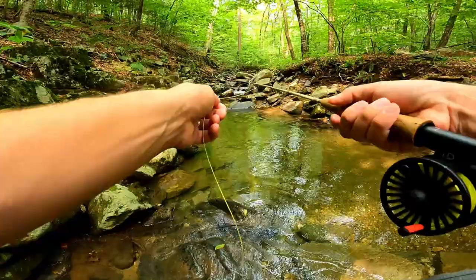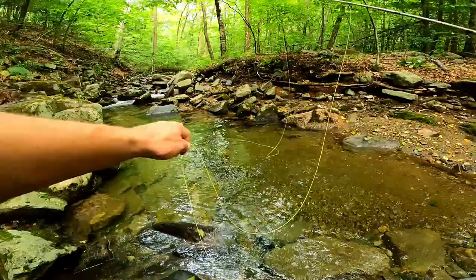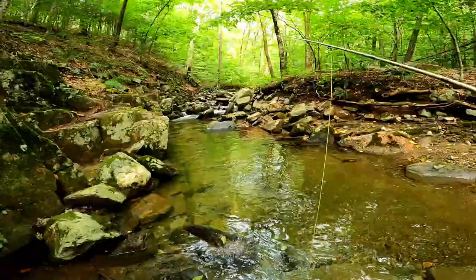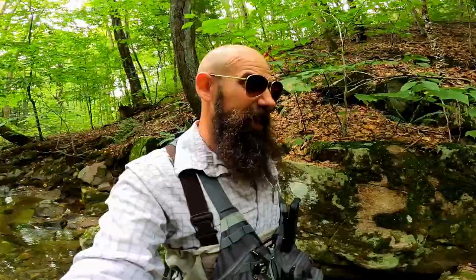Oh, excellent drift. Oh, huge fish just raced up there. Oh my gosh, guys. Huge, huge brookie just raced up to the head of that pool. He was in the bottom of this pool. He didn't go for the dry dropper. I guess that could have been a fall fish or something, but I think it was a pretty damn big brookie. Now he's undoubtedly spooked. No way I'm gonna get him to hit anything.